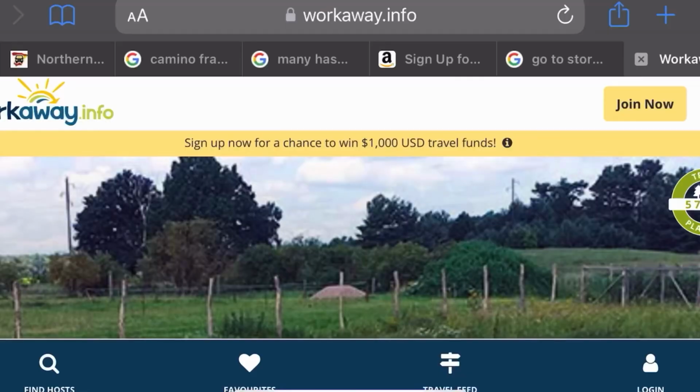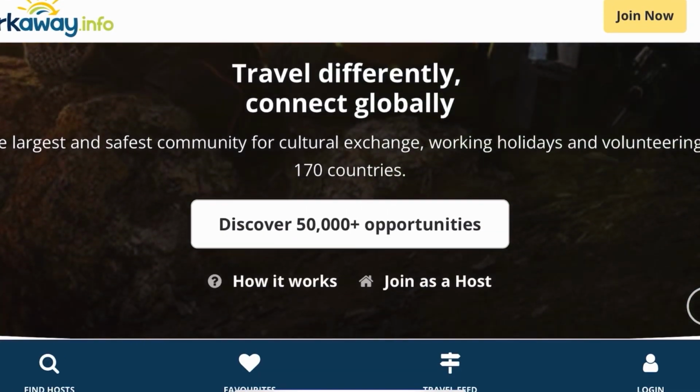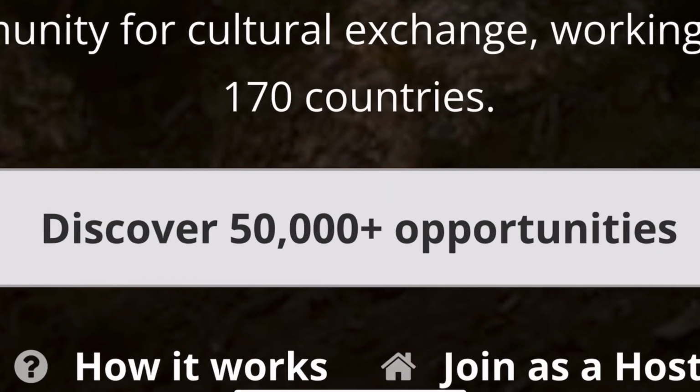For free, so let's get into it. Number 1 is a platform called Workaway. Workaway is basically a platform that connects the workers with the hosts.